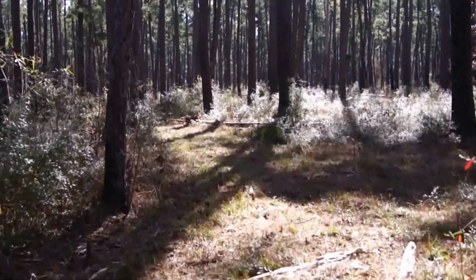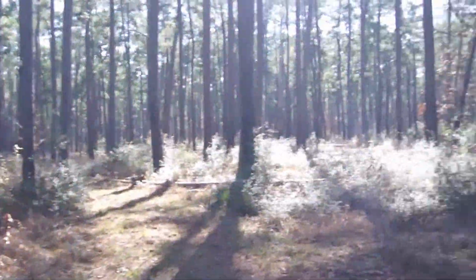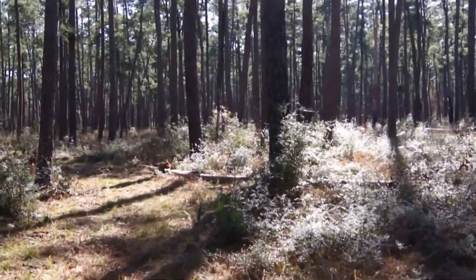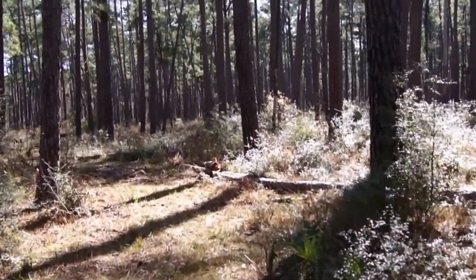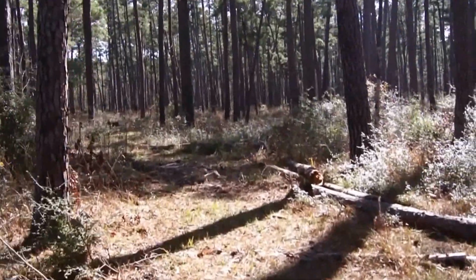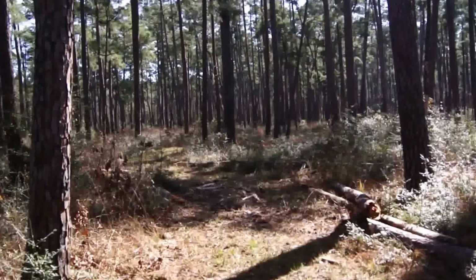I don't know what this is back here, but look at this. This would be great, just to camp back in here. I think somebody's already been back here. Now, I don't know where I'm going, but it's too cool not to come explore back here. All right, if I come across anything interesting, I will let you know.